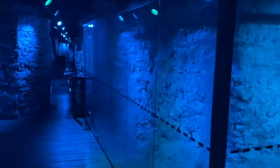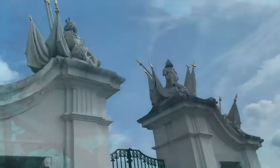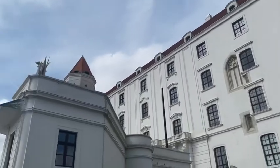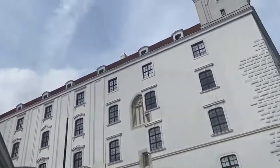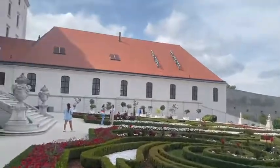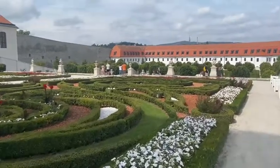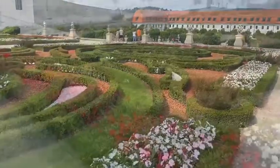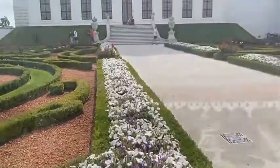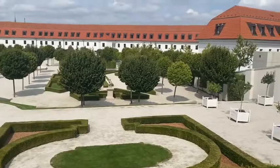So something else that they've done, which is very cool, is underneath part of the castle, they have what's remaining of the old walls and the old settlement. And this is contextualized because above this is actually the palace gardens. So it really helps you understand that underneath this are the old ruins of what was here.